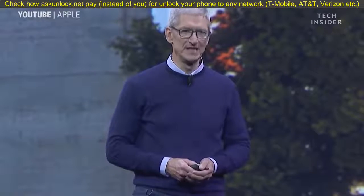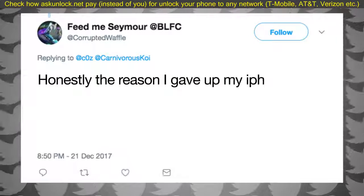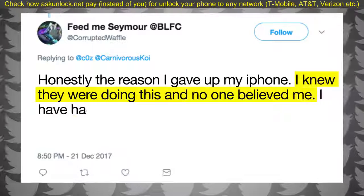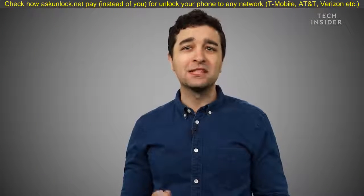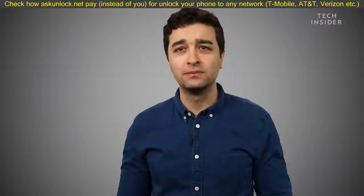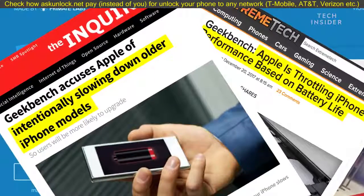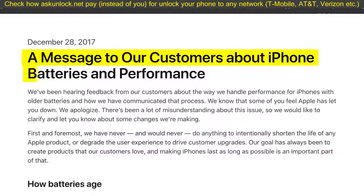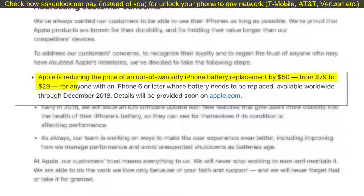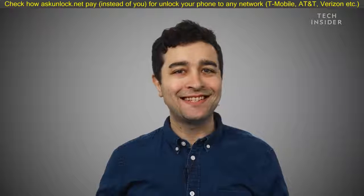So while users noticed better battery life, they also noticed worse performance. This has been a long-standing conspiracy theory about iPhones: Apple intentionally slows it down to encourage you to buy a new one. And it turns out that conspiracy theory was mostly true. A site called Geekbench noticed that some older iPhone models were running slower than they should be. Apple finally admitted to what it was doing and apologized. It also changed its battery replacement program, dropping the price from $79 to just $29. But it's not that simple.